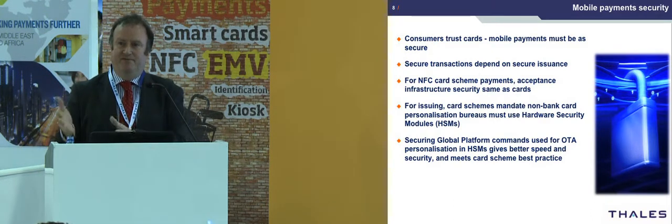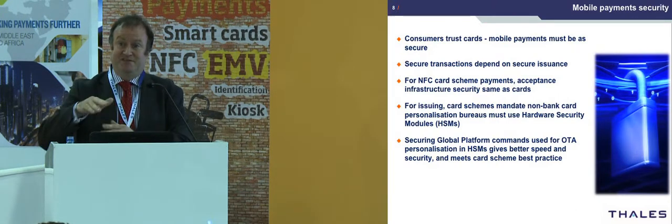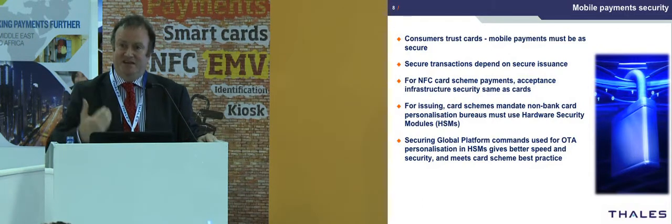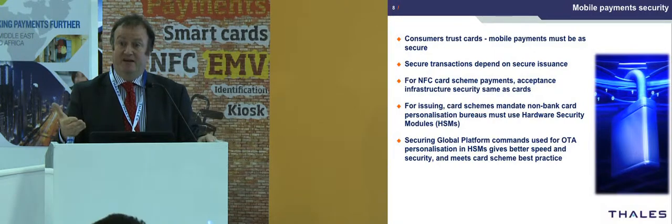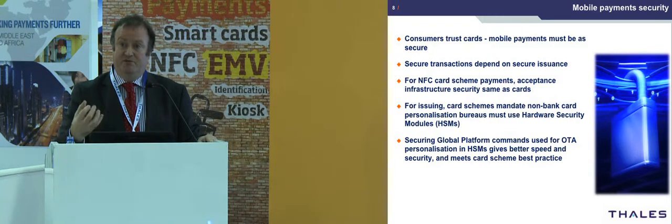They're effectively firewalled so that one application can't corrupt another application, and that's something that's very important to the owners of the applications when they're put on the phone. And my company has actually been involved in supporting the Global Platform standards and making sure they're embedded in a secure way inside the hardware security module so that there's no compromise of the content as it's being used.